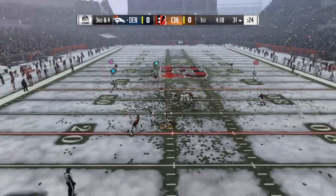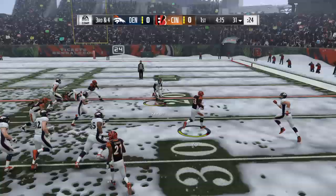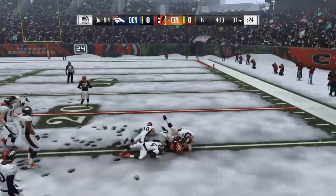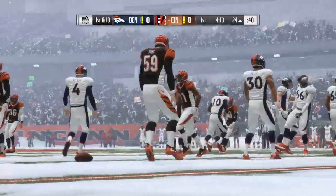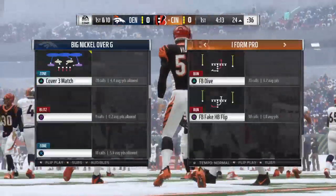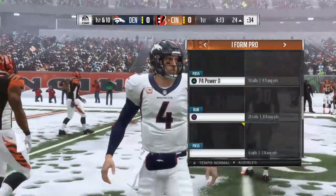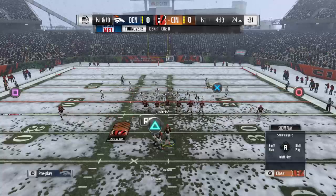Now it's Keenum. And he fires one that's intercepted. Picked by Nick Vigil. And he'll return it to the 24-yard line. And this might not be the last interception we see, Brandon. Both of these teams like to throw the football, but here in this snow, the ball's not going to always go where you want it to. And this one winds up getting intercepted.